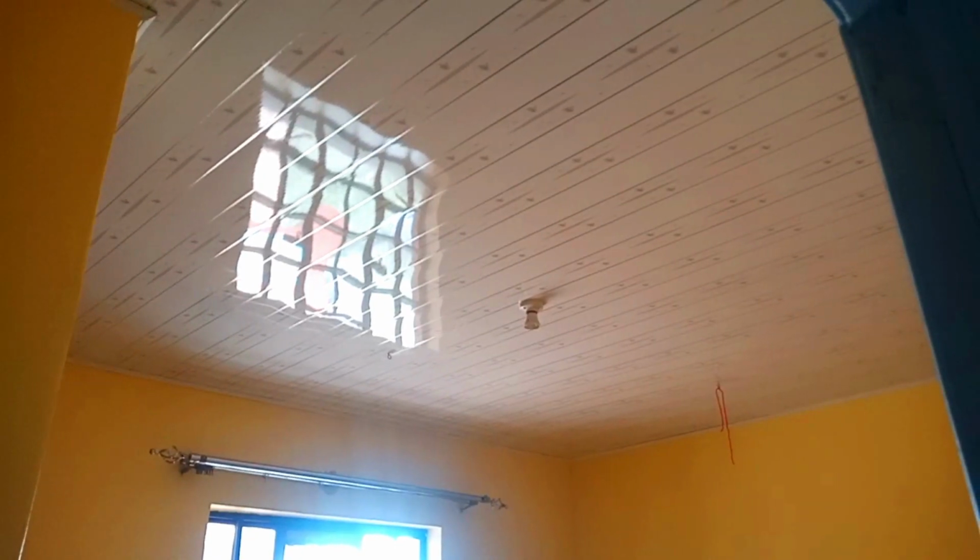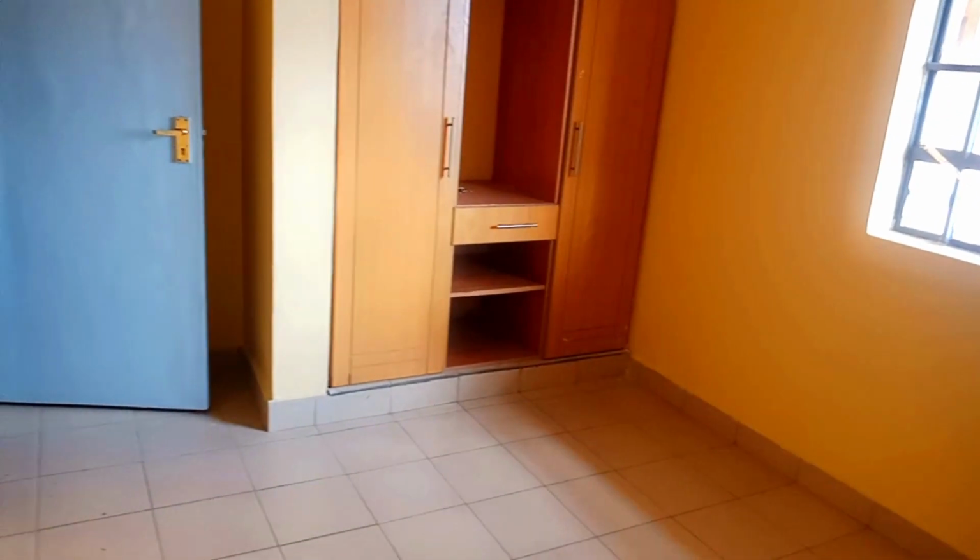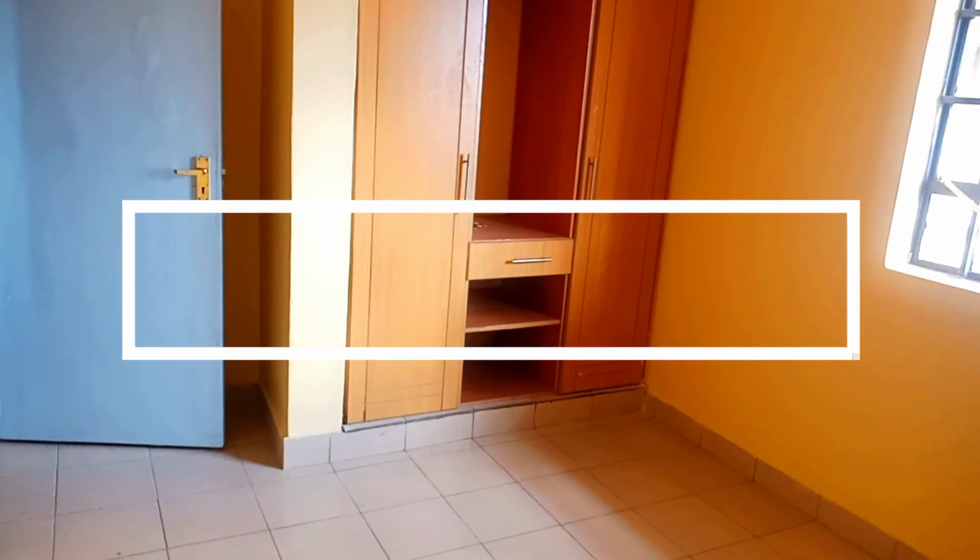From the kitchen, we go to the other bedroom, which is smaller than the other bedroom. Look at that. Good finishing, light penetration is good. The rent of this house is 23,000.